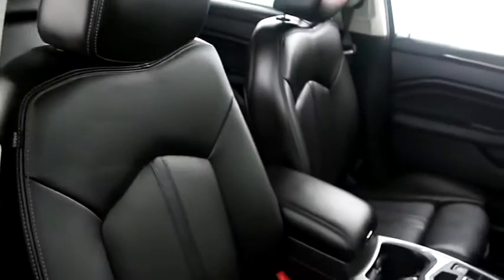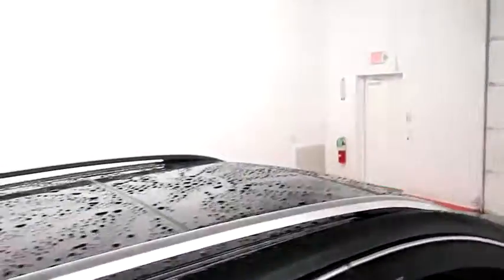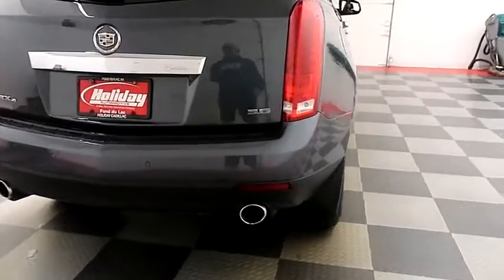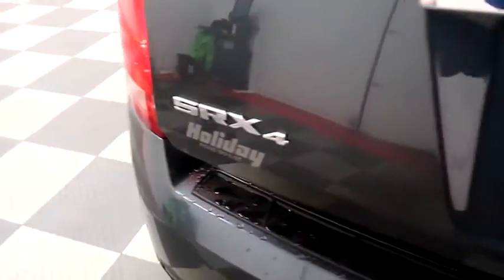Inside, leather interior. Seats are clean all the way throughout. Up top you have a panoramic sunroof and a cargo rack. One more look down the passenger side, then swinging around to the back end, you have dual point exhaust, rear backup sensors, and a camera.